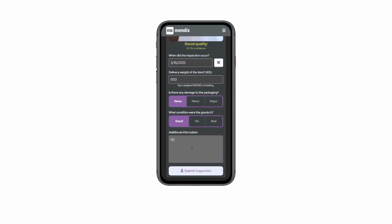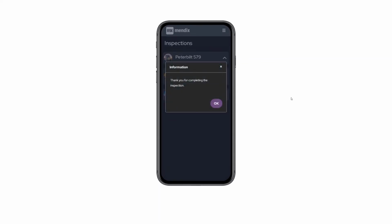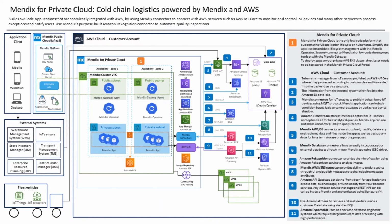In the last few minutes, we have shown you a connected IoT logistics app designed to simplify and improve the process of transporting goods. This app leveraged several AWS services including IoT Core, SNS, Timestream, and EKS. Finally, we made a change to the application using AWS Rekognition to demonstrate the speed of development when using the Mendix platform. This change was then pushed out to users leveraging the Mendix private cloud features.